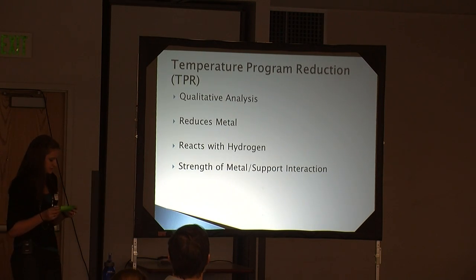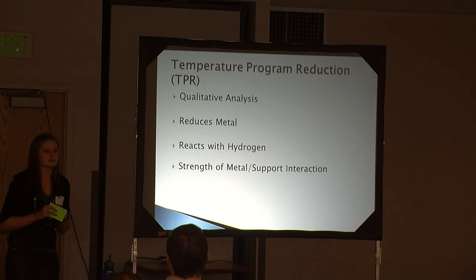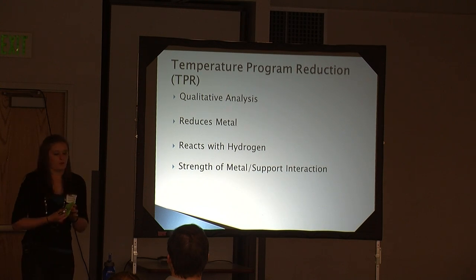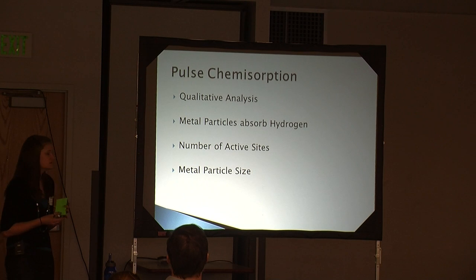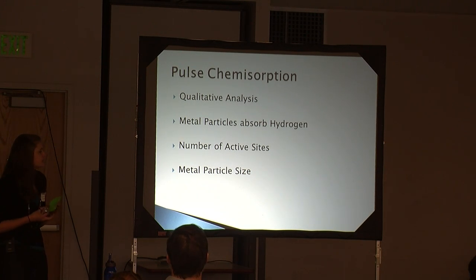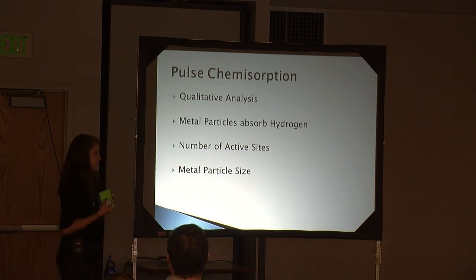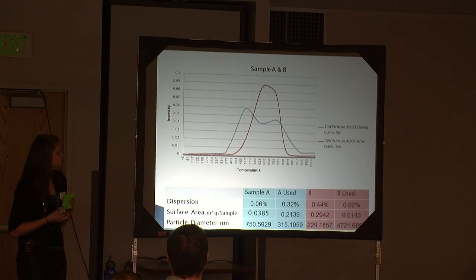Temperature program reduction, or TPR, was a qualitative analysis technique that we used to reduce our metals, to see how it reacted with hydrogen, and to test our metal and support interactions. Pulse chemisorption was another tool we used. This gave us our number of active sites, so this was very important for analyzing our metals. It also gave us the metal particle size and how the particles absorb the hydrogen.